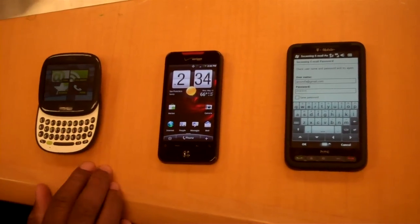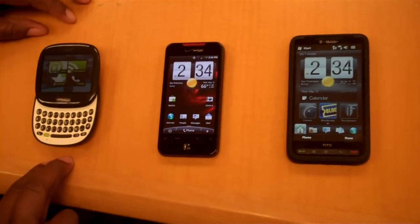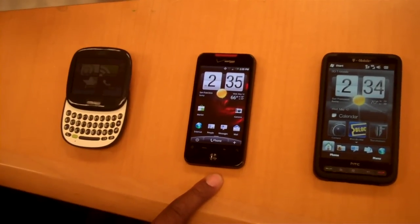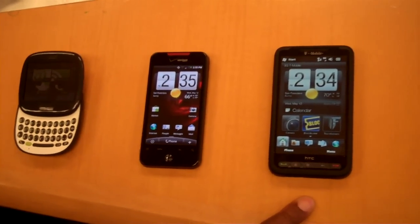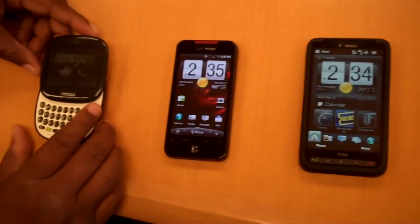Okay, we have three phones here that we're going to talk about briefly. The Ken from Verizon, the, help me out, Paul. HTC Incredible. HTC Incredible, also from Verizon, and the HTC HD2 from T-Mobile. Sorry, I just had a little brain aneurysm.